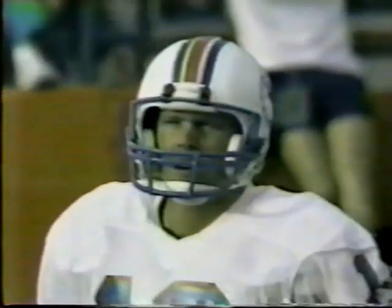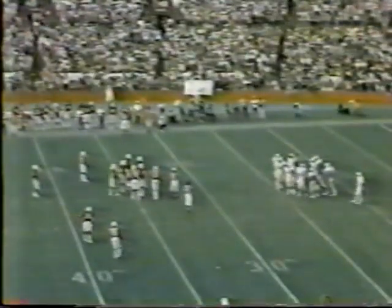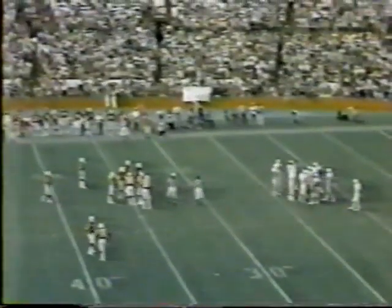So we will stay wide on our shot. When the play starts, we'll give you an idea of what Bob Griese is talking about, or what the defense is doing, and how that dictates what the offense can do.